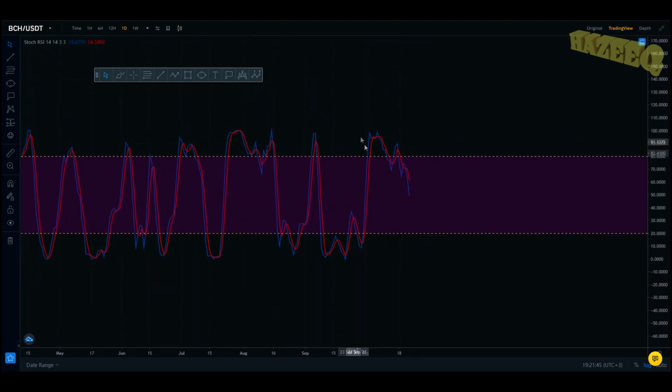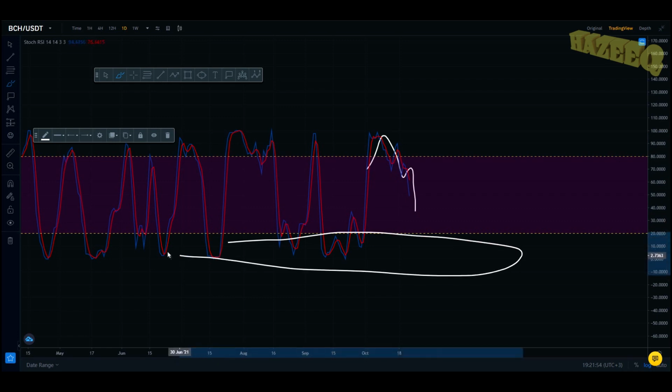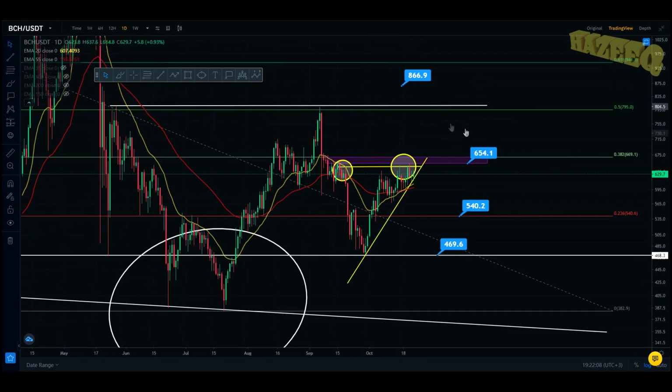Jumping into the stochastic RSI, you see that you're coming back down here, right? You're making a move towards the downside. If you end up in this area, that is where I recommend you start buying in as well. But what can happen, as always, you can have a trend reversal midway to the downside and you get overextended once again.